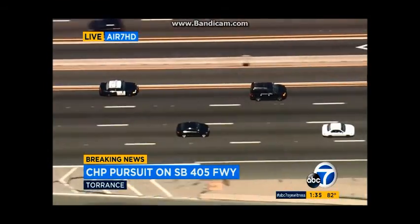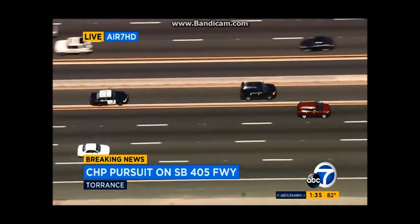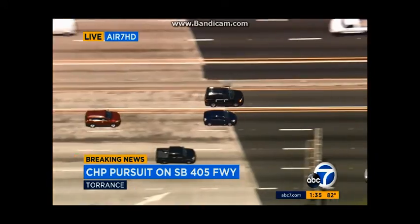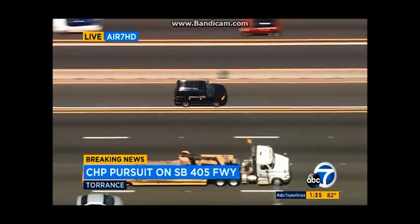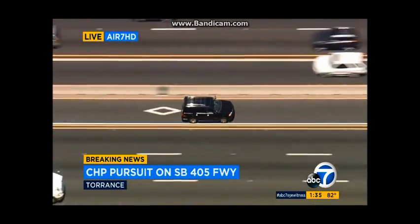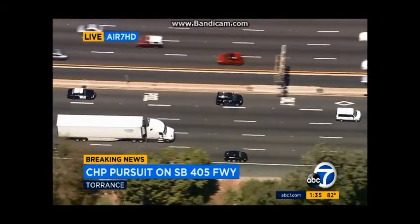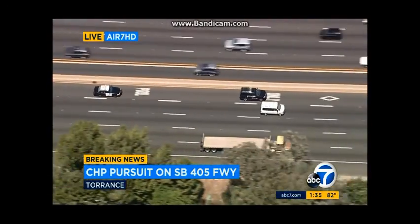So he or she is getting near the 110 from what I see, and we'll have to make a decision, either go straight or maybe go north or south on the 110. Yep, coming up on Van Ness and Western Avenue here, just a couple miles ahead is the 110 freeway. We'll see what he does here. Again, coming up on Western. And right now we're passing 190th Street here. But again, staying in the left lane.